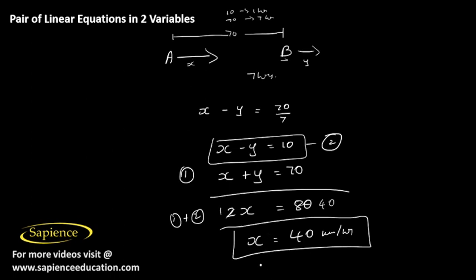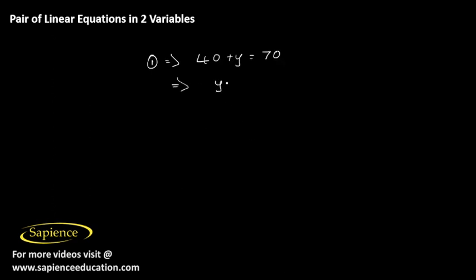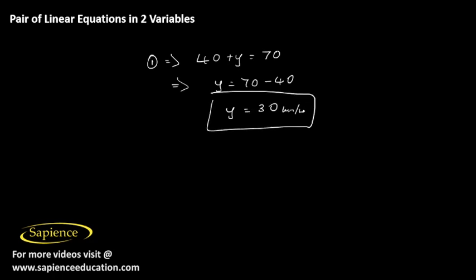Now to the next car. We can find it by substituting into the first equation. The first equation says x plus y, but x is 40, so 40 plus y equals 70. So y equals 70 minus 40, which means 30. 30 kilometers per hour is the speed of the car starting from B. So the answer to this question is 40 kilometers per hour and 30 kilometers per hour respectively.